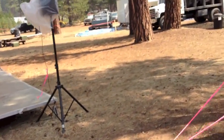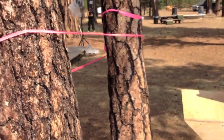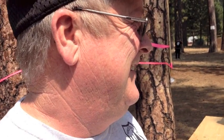Okay. Over here in the briefing area. Chicken box where chickens lay their eggs in. You ever seen something like that? Yeah. Where'd you see that? On a farm. Do they have chickens? Yeah, they have chickens. Nesting box. Nesting box. Yeah.